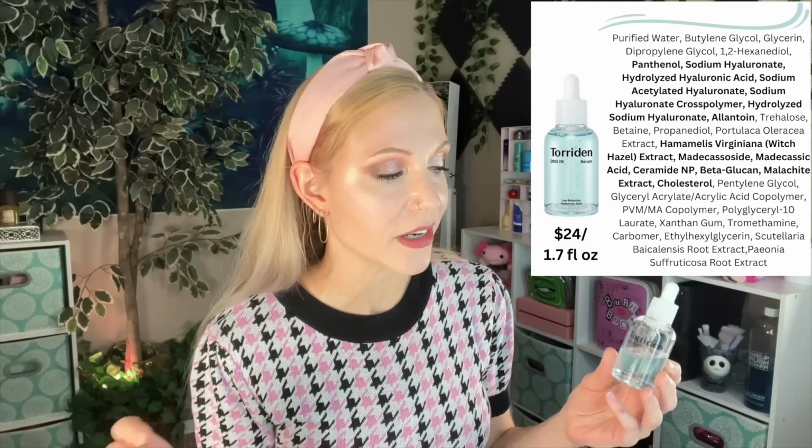Torriden is using 5 different forms of hyaluronic acid in this product, which they claim is to target different layers of your skin. And for me, that's kind of old news. There's a lot of products on the market that do that. The catch is, they don't stop there. It has panthenol, it has allantoin, and it has a couple of those active components of cica that may be incredible for soothing your skin.